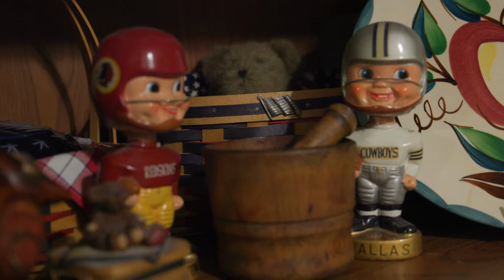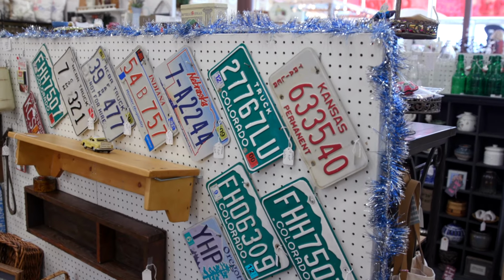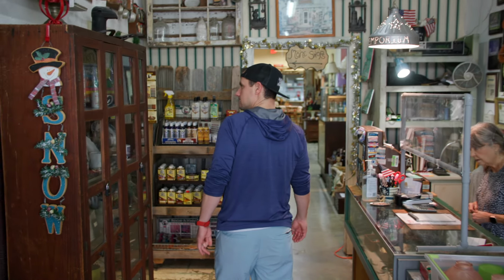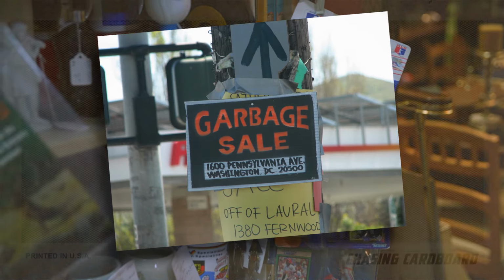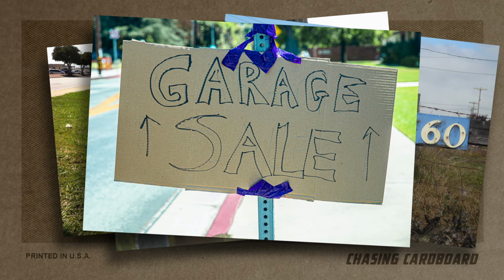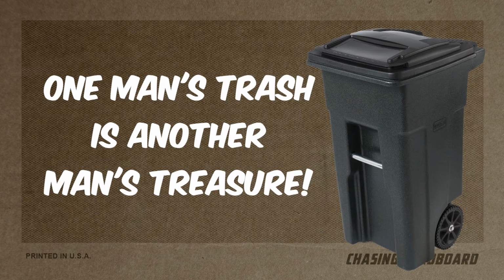Dexter brings up a great point. For years, people have been collecting stuff or junk, as it seems now, but a lot of the collectible stuff has bigger value now than ever before. So don't ignore those annoying garage sale signs posted all over your neighborhood. One man's trash is another man's treasure.